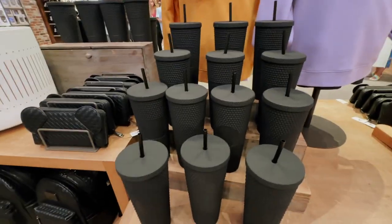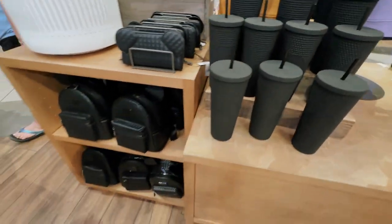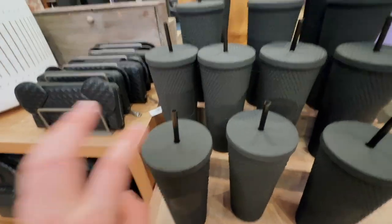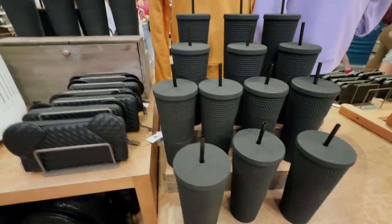I'm in my black era. I'm loving everything black, but I don't have any more room for cups. So I already have two Stanleys. I don't need another one.